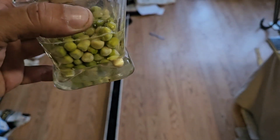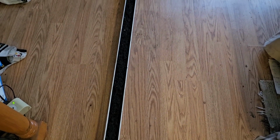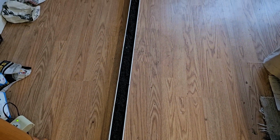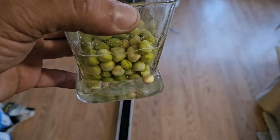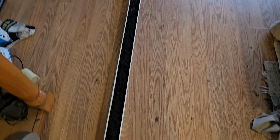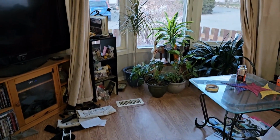Peas in my living room in troughs. I've been soaking these seeds overnight, 24 hours, and I'm gonna plant them in this trough in my living room.